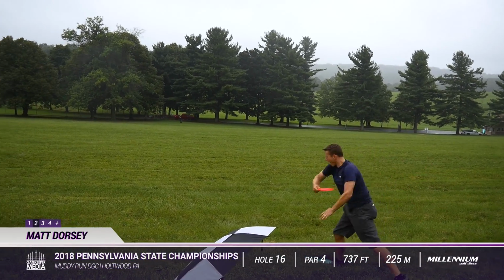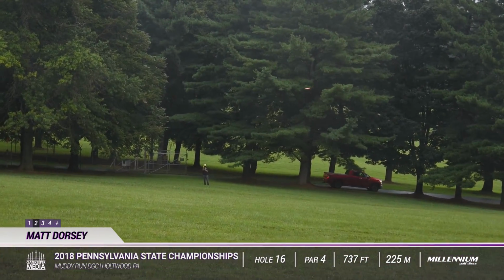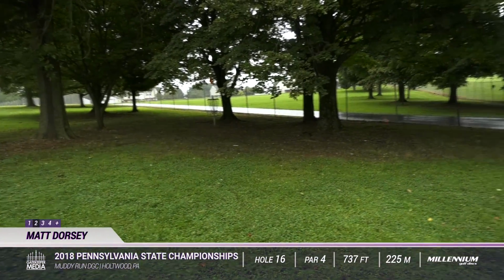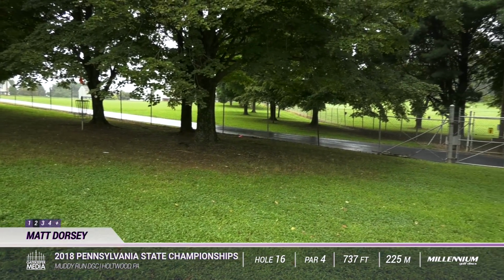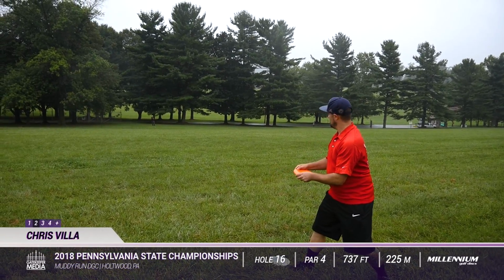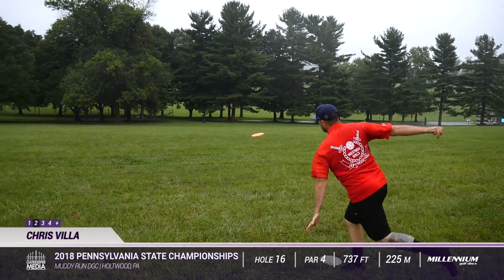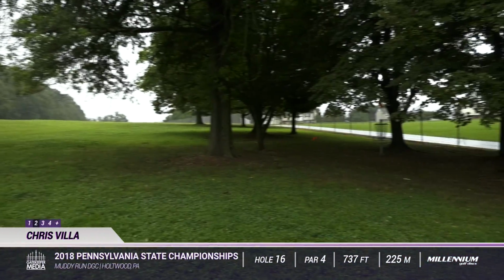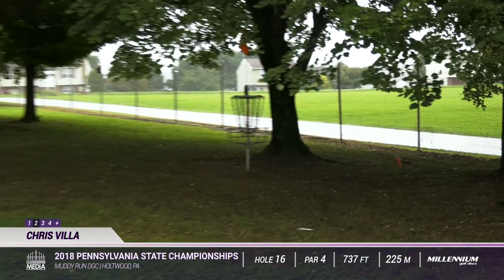Matt Dorsey with his second shot. He's got a bit of a pump from there. He's not far from the... Oh, he's close. Oh, he's actually on the backside. He's just up against the fence. He'll have a putt for birdie there. Chris with a stand and deliver. Nice and low. Yep. And he is right in there. Excellent shot.